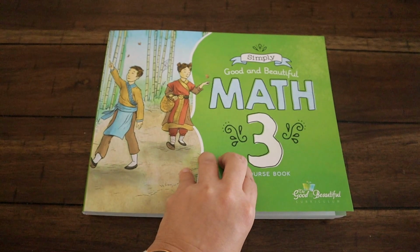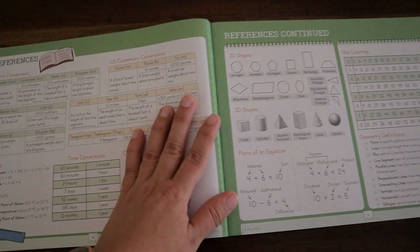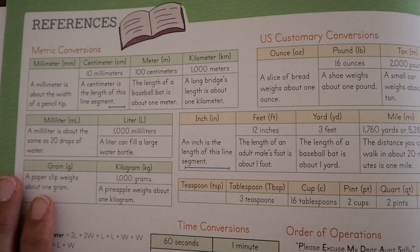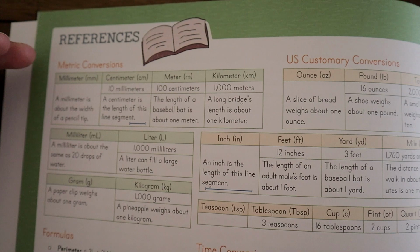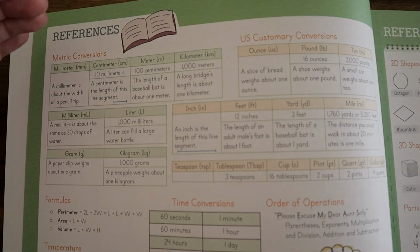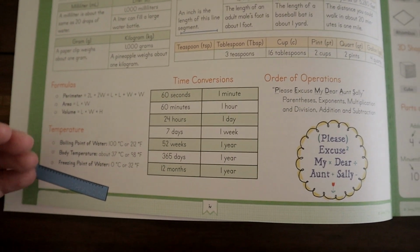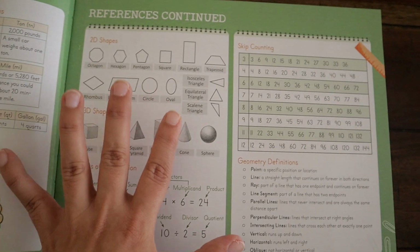So I think this is one of the books that I actually don't have a flip through video of. So this is going to be your flip through of this math level 3. I do like these. My oldest has already gone through this, so I kind of know how this works. They have reference sheets here in the front of everything that they're going to learn.